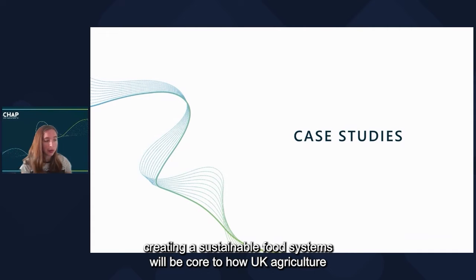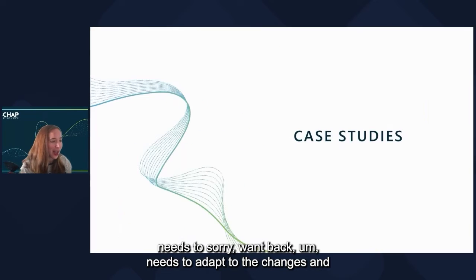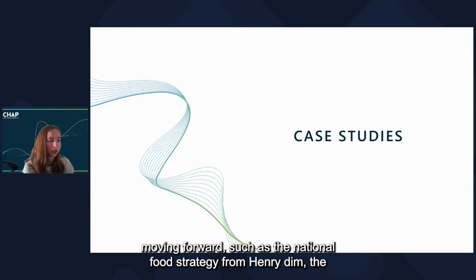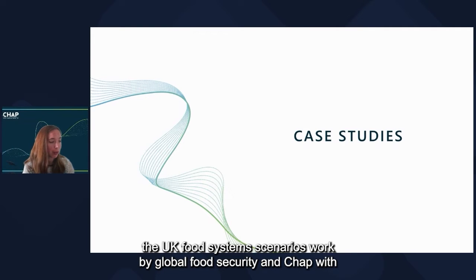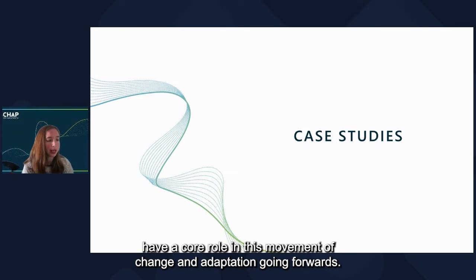Creating sustainable food systems will be core to how UK agriculture needs to adapt to the changes and challenges being imposed on it. There are a number of papers which outline what could and should change moving forwards, such as the National Food Strategy from Henry Dimbleby, the Sustainable Agriculture and Food Systems Research paper by Chatham House, and the UK Food Systems Scenarios work by Global Food Security. And CHAP, with its goals and ambitions, capabilities and partnerships, are well placed to have a core role in this movement of change and adaptation going forwards.